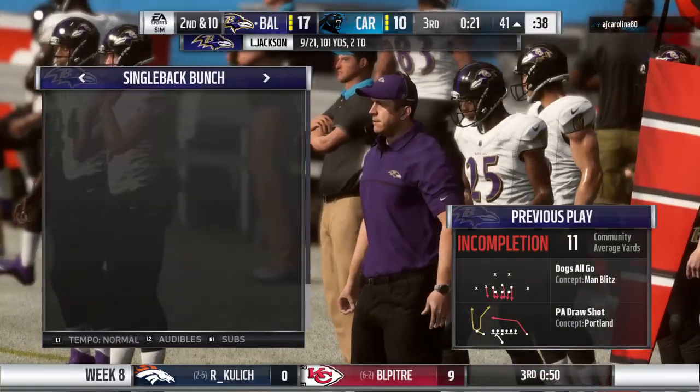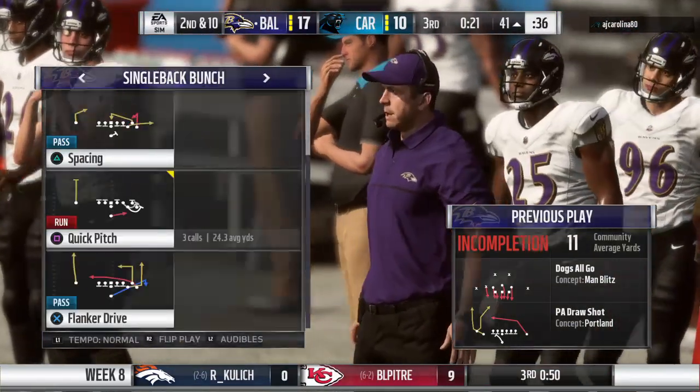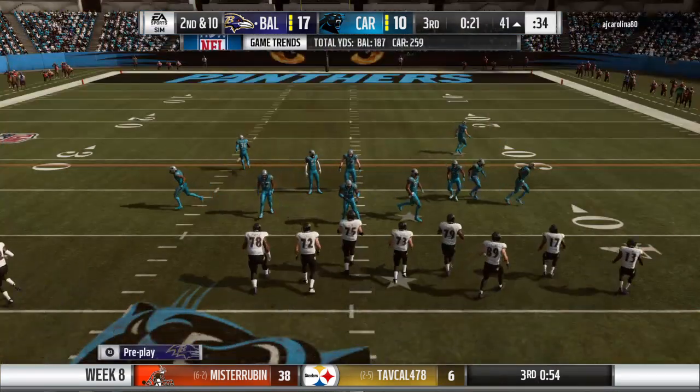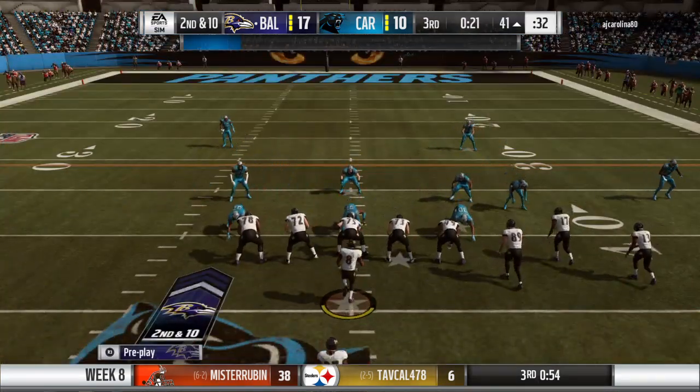Now the first play of the drive there is incomplete. And he was hit as he threw it there, and it forces it incomplete. So after the incompletion on first, now 2nd and 10.